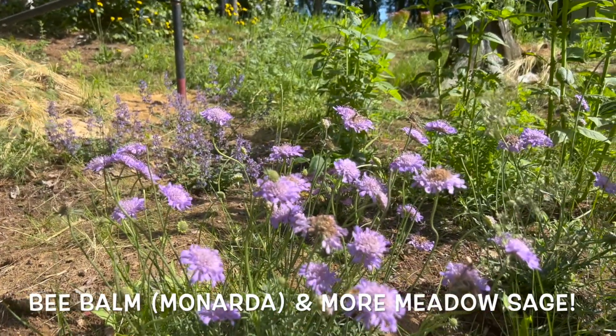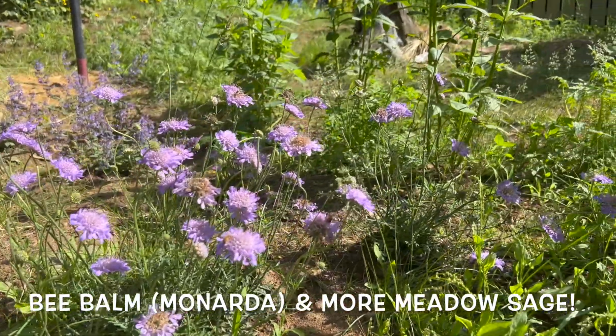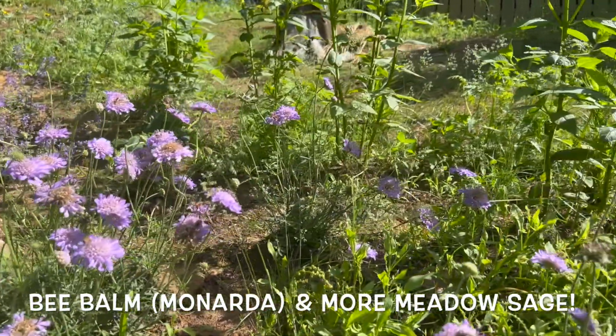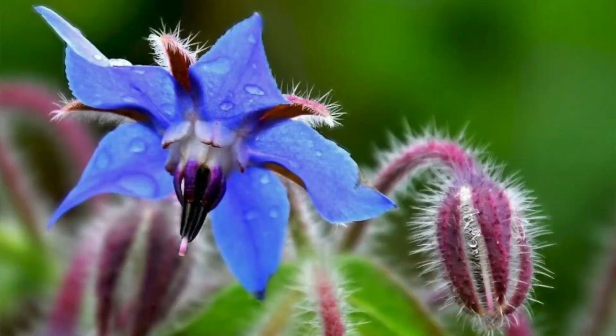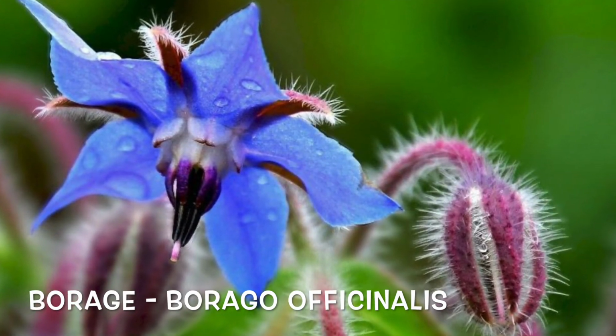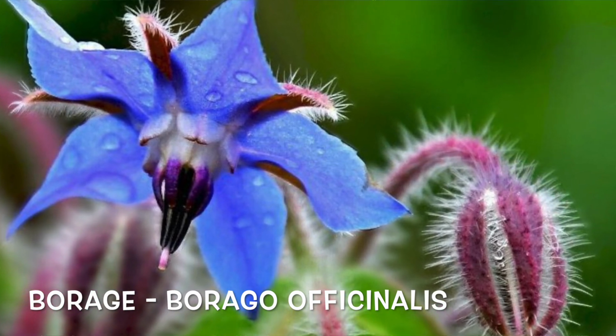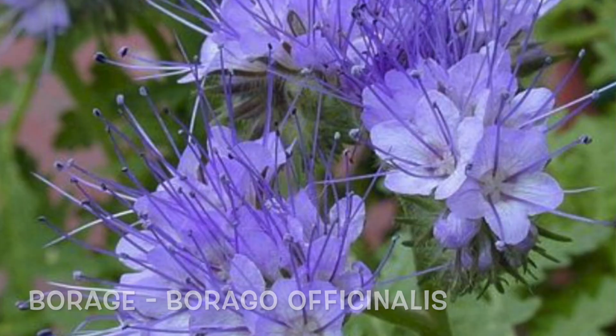Our bee balm plants, Monarda didyma, from the mint family, will bloom soon. Another top 10 annual self-seeding plant for the bees that will bloom soon is borage, Borago officinalis, an edible plant with cucumber-like taste and good for salads, etc.